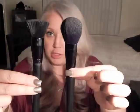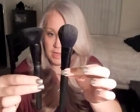My next one, I have a big fluffy brush. I love this brush. It doesn't have a name. I'm so sorry, you guys. I think it was an e.l.f. brush. I'm pretty sure it's from e.l.f. I can't remember, because this is my other e.l.f. brush, and they look very similar. This one's just a flat top kabuki. So I think that they're from the same brand. They look very, very similar.